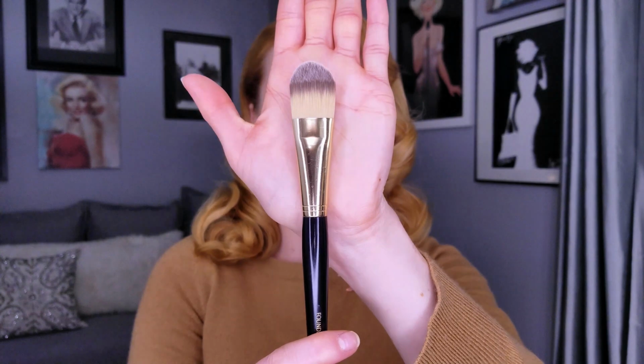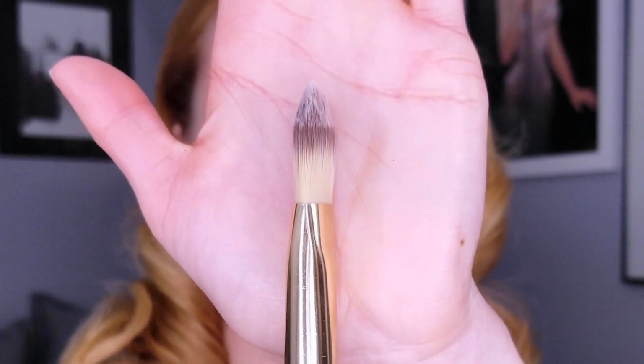The last tool is just a setting brush. This is how I set my concealer. I use a flat, large foundation brush or a paddle brush. This is also Merle Norman. It's their face foundation brush, and I don't know what the number is, but any flat, tapered foundation brush will work.